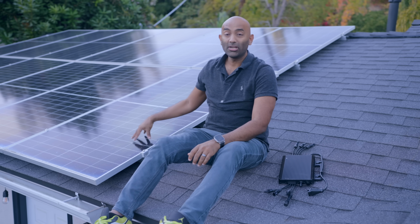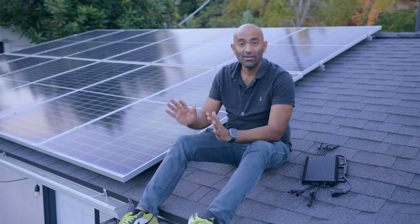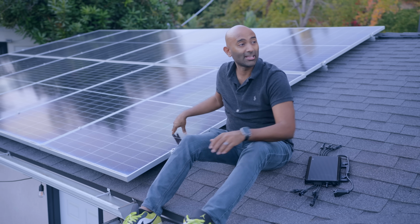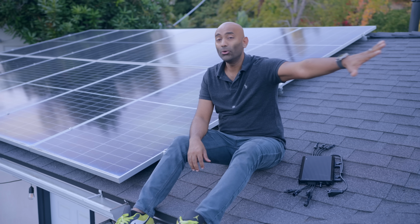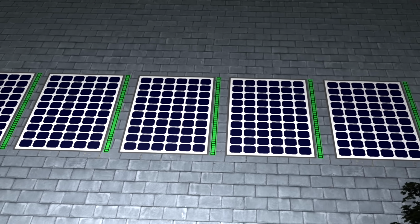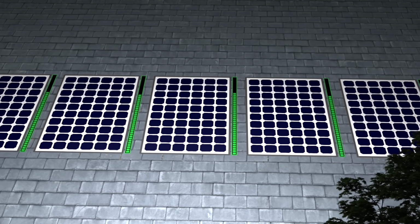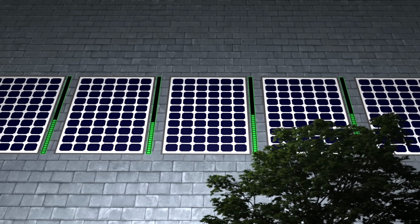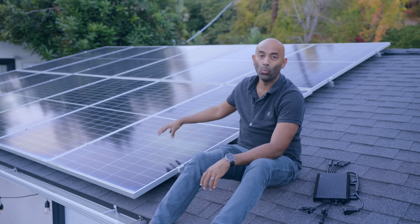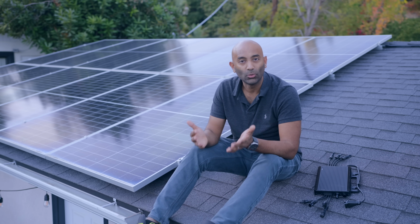Now, string inverters have a couple of problems. If you just have a string inverter, shading and other considerations on one panel will affect the others. Like I mentioned, the panels back here don't get any sun until afternoon because the sun is facing this way. But if you had that in a string with other panels like this on a string inverter, you would actually lose panel production on all of them. With microinverters, all you're dealing with is one panel, so you don't have to worry about that.